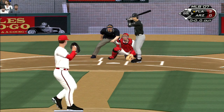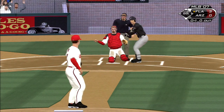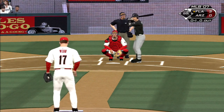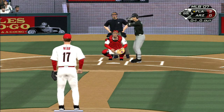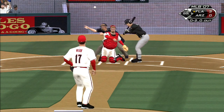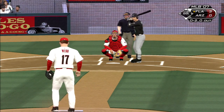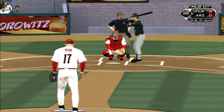And here's the first pitch. And Webb will take control of the plate with a fastball for strike 1. Slow curveball in there for strike 2. Well, he got away with that pitch, but when you're a veteran pitcher, those are the kind of location mistakes you just can't afford to make.